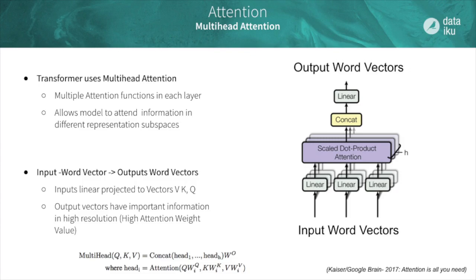It's maybe a lot to take in all at once. I definitely didn't pick it up this quickly when I first read the paper. But essentially, the main key concept is this: you start off with your input word vectors, and you output word vectors, but through attention, you're attending to what's important. So these output word vectors are going to have what's important in high resolution and what's not important in low resolution, which allows the model to have a better understanding of the sentence context and what you're trying to translate to.